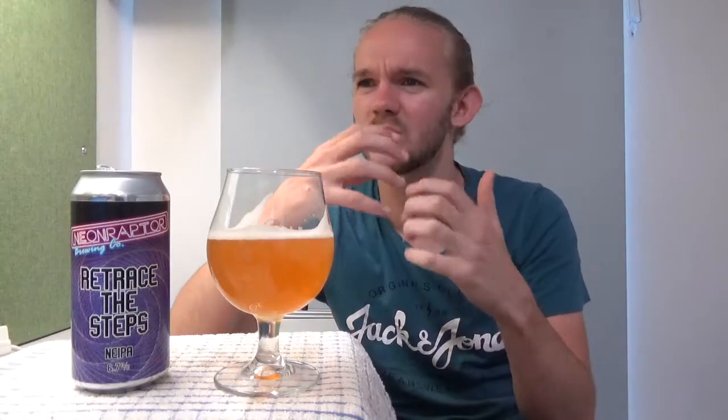juicy esters start to come out of the beer. So for this one, there's a little touch of grapefruit there, but that really is quite minimal. It's the passion fruit, I think, that's forming the backbone of this beer, and it's mixing in a really interesting way with the mango. It's almost just like a kind of tropical fruit bowl, this part of the beer.